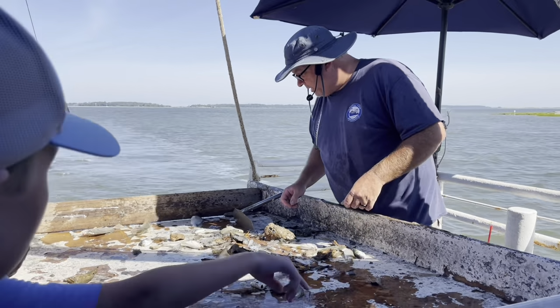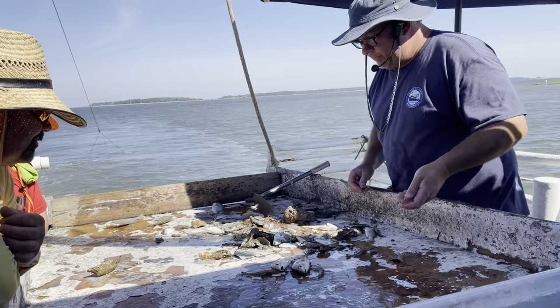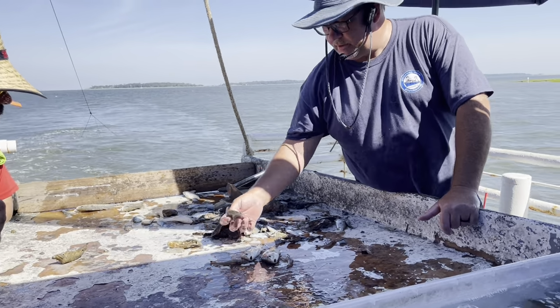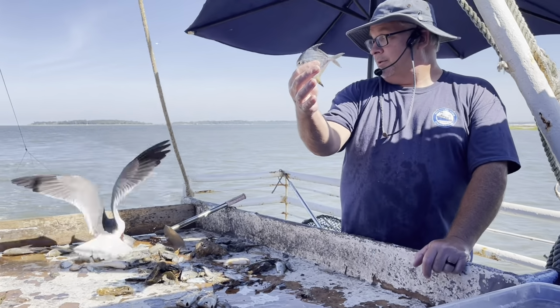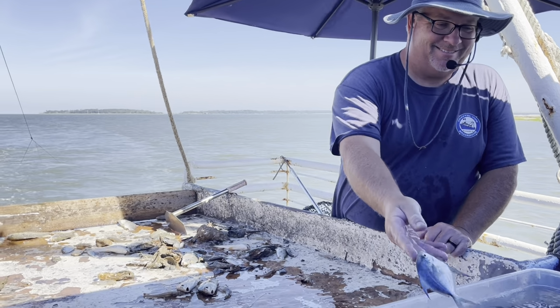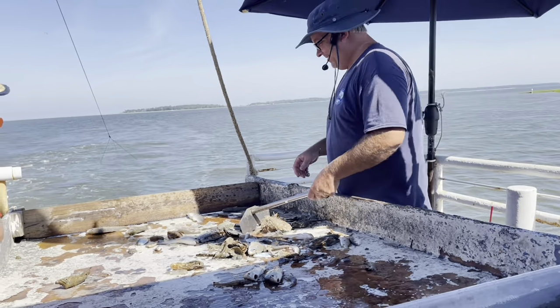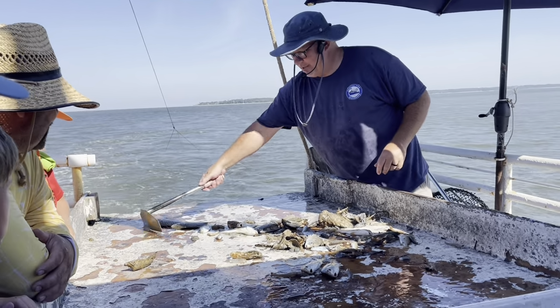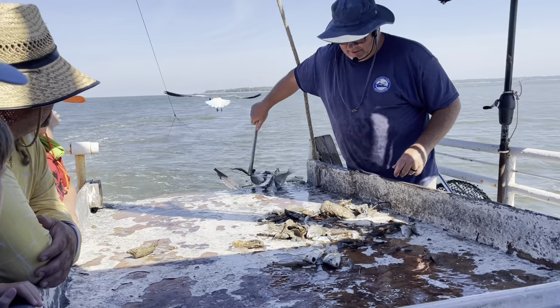What is that? It's a flounder, but he looks like a fish. Is there any croakers? I don't think we have any croakers. Nope. What is that fish? This one is called a harvestfish.